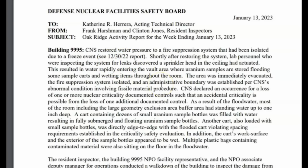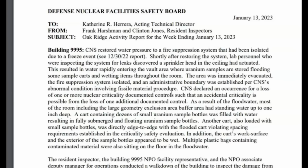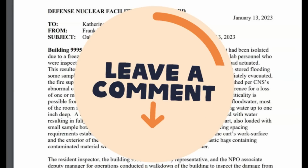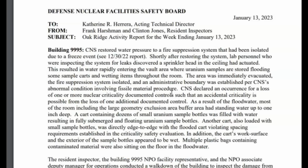Shortly after restoring the system, lab personnel who were inspecting the system for leaks discovered a sprinkler head in the ceiling had activated. This resulted in water rapidly entering the vault area where uranium samples are stored, flooding some sample carts and wetting items throughout the room. The area was immediately evacuated, the fire suppression system isolated, and an administrative boundary was established per CNS's abnormal condition involving fissile material procedure.